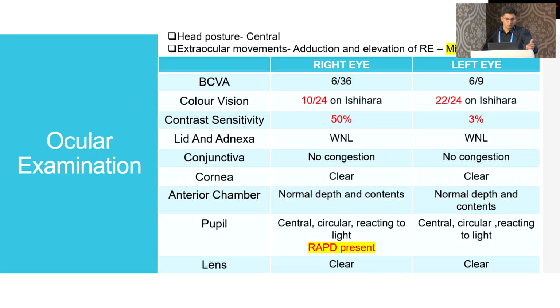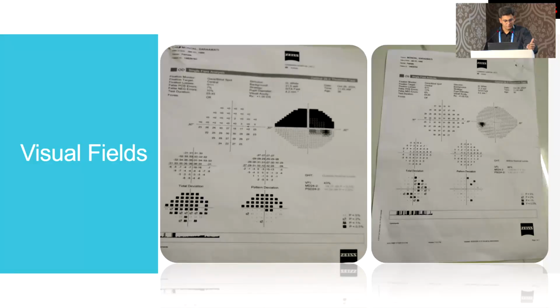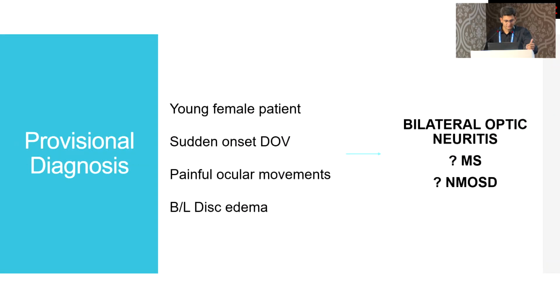On extraocular movement, there was mild pain in adduction and elevation of the right eye. She had dyschromatopsia, decreased contrast sensitivity, and the pupil showed RAPD in the right eye. Her fundus examination revealed disc edema that was asymmetrical, more in the right eye as compared to the left. Visual field showed a superior altitudinal defect in the right eye. The left eye had a few scattered non-specific defects.